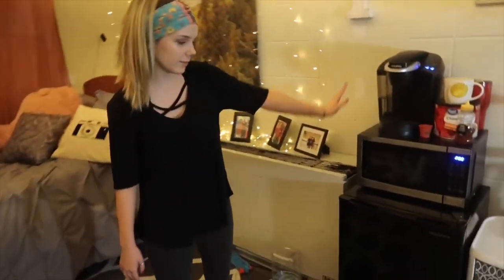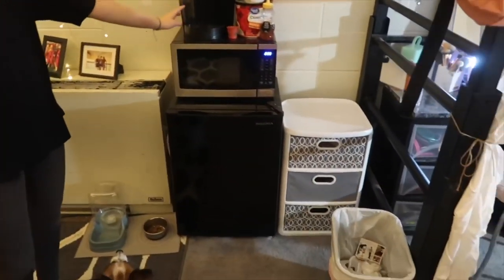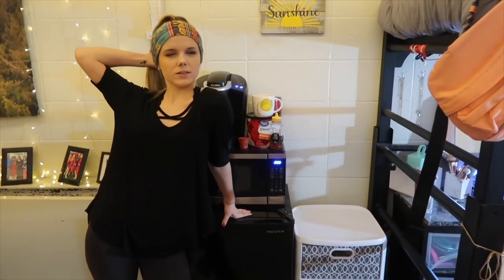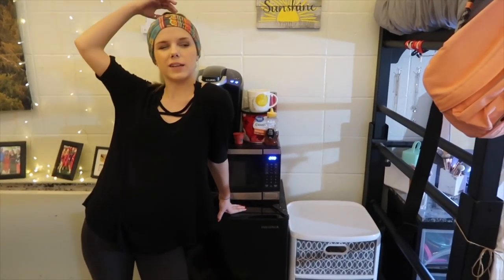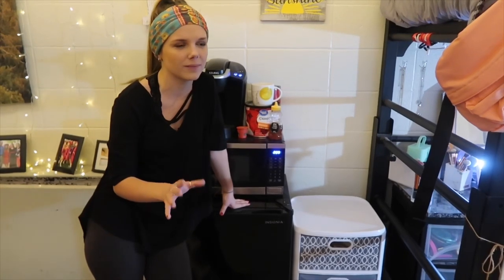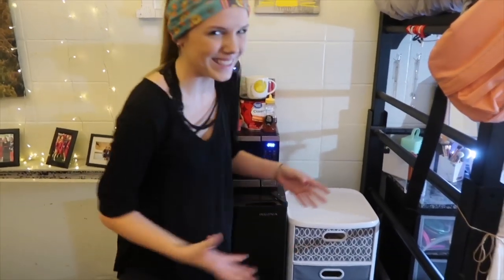Here is my kitchen. Yeah, we had to buy a new fridge because the fridge I had was my ex-roommate's. So little advice, if you're moving in with someone, I would definitely buy all of your own stuff, because if something does happen, you don't want to be without a microwave or something like that. So just keep that in mind if you're just moving into a dorm.